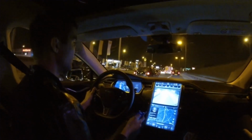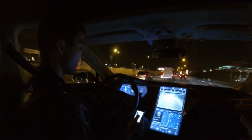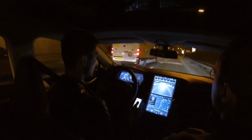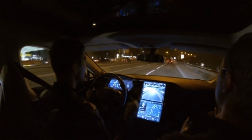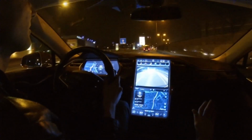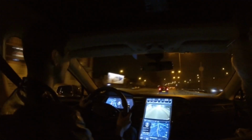So this is the performance version. Then we have an 85. This is the performance version, which has both the biggest battery and the most horsepower. But we also have just the biggest battery, which won't give you quite as much horsepower, but still really good performance, about 360 brake horsepower. And the cool thing is that even if you go for the performance version, you'll still get the same 300-mile range with normal driving. It's just the horsepower. We can actually put more power through the inverter.